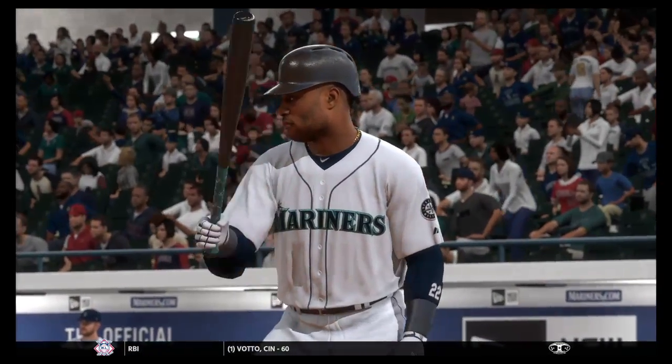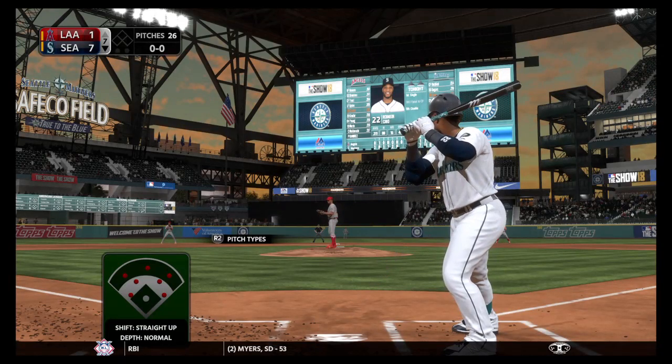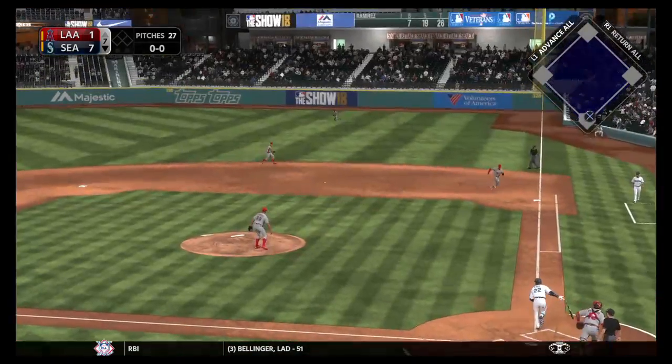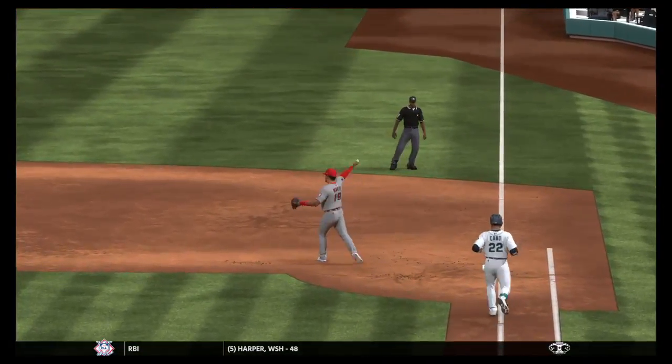Trying to pick things up where he left off. Robinson Cano. He'll try to follow up the double in his last at-bat with another big hit right here. First delivery to him on the way. Hit out towards second. And Kinsler will flip it on to first for out number 1.